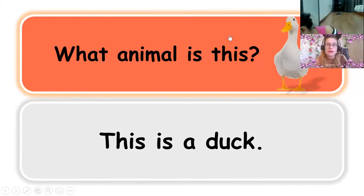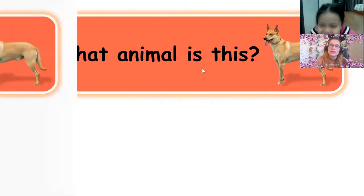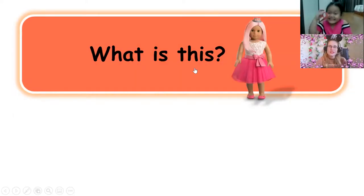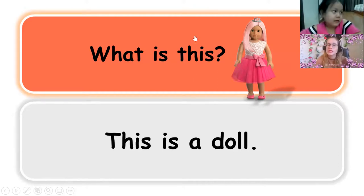Focus here, Lisa. Focus. What animal is this? Ruff, ruff. This is a... Yes, good job. Very good. What is this? This is a... A doll? This is a doll.